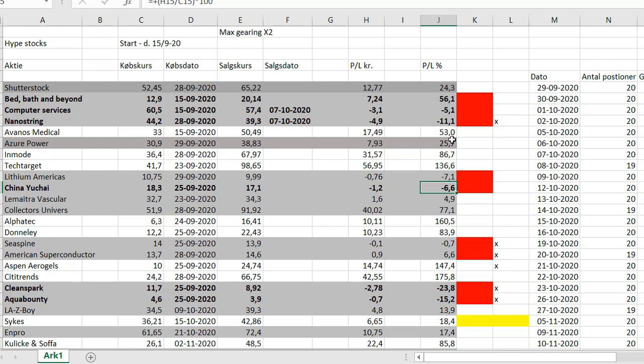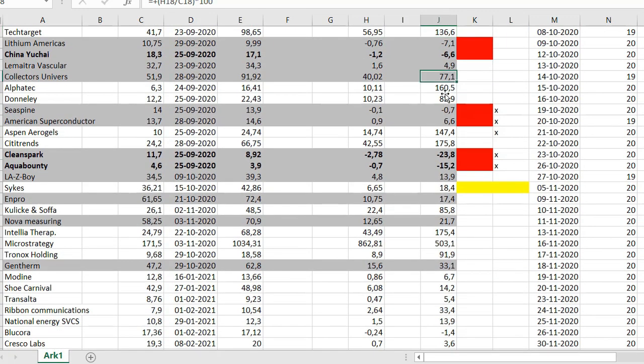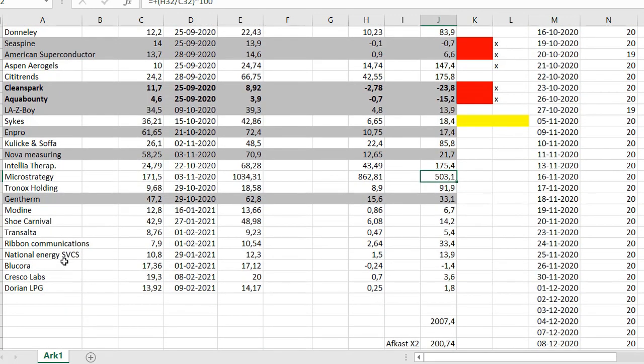But also, we are letting our winners run, 53% here. I'll show you in the charts in a second. But as you can see, 136%, 160%. Then we have the micro strategy here, 503%. And then I have been selling out a bit lately, so I have been buying some new ones in. I think actually these last 7 stocks or something like that have been bought in since my last video, so I'll show you them today.